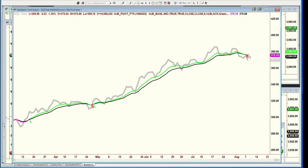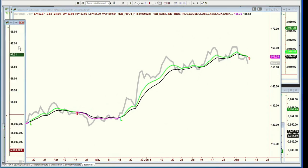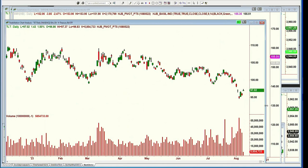So look, you have the QQQ. Look at the SMHs, the semiconductors, today just turned pink. These are all key to my metrics. Now, I'm going to do this quickly. I'm jumping the gun here because I'm not looking at where I wanted to go. I wanted to show you the TLT.